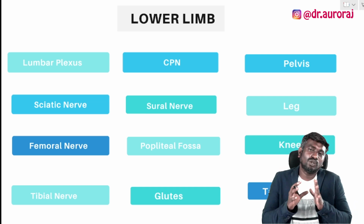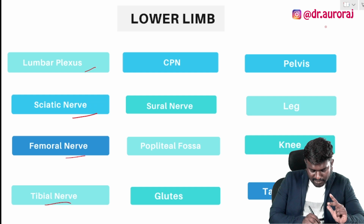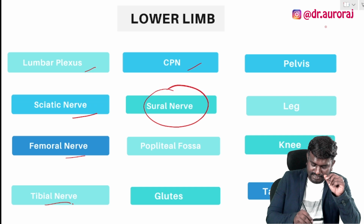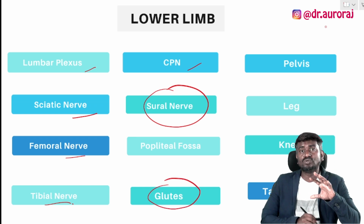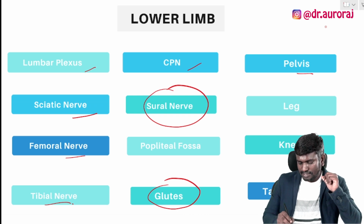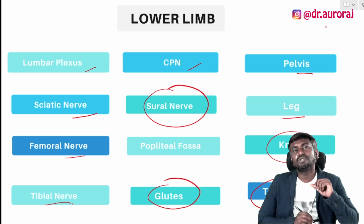We will be discussing the lower limb: the thigh, legs, and the lumbar plexus. We'll also look at the sciatic nerve, femoral nerve, and the tibial nerve. Along with that, we'll study the common peroneal nerve and the sural nerve. Popliteal fossa is going to be very important for the exam. These are all the important high yield topics. The glutes have also been commonly asked. We'll study the gluteus maximus, minimus, and medius. We'll discuss the pelvis, leg, knee, and also the tarsal bones. So this video will help you have very good knowledge about your lower limb.